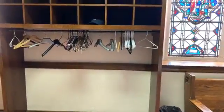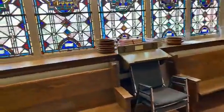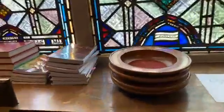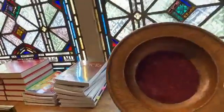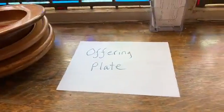As you can see, this is where people put their coats. There's a few benches for people. There's often water here, and then a whole bunch of these piles of plates is what they look like. What is this? It is called an offering plate.